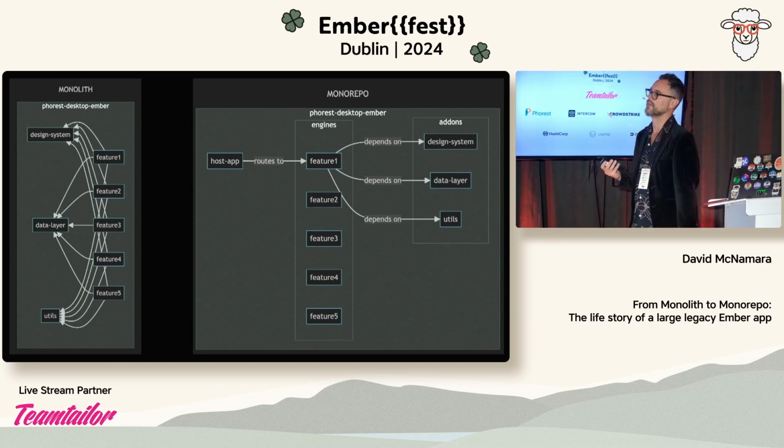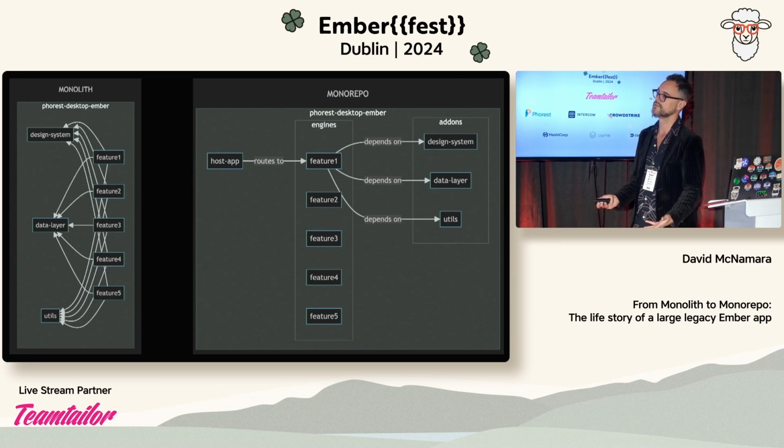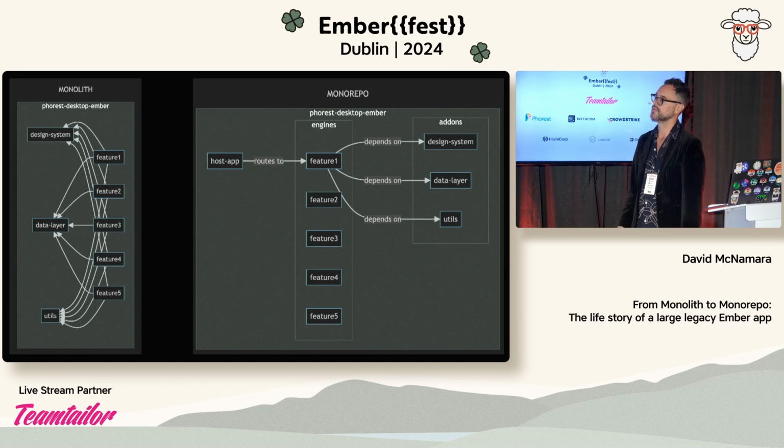And with in-repo add-ons, you can't have tests. They don't have their own tests. The tests are part of the host app. So that doesn't solve the problem at all. We want our test coverage to be portable as well with the module.